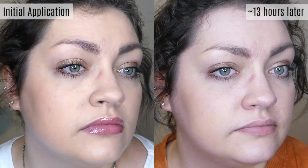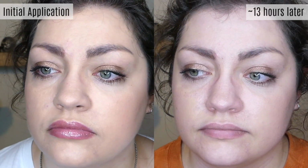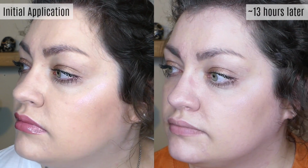And then at the end of the day, at about 13 hours of wear, I still thought it was looking good. Yeah, a little faded in certain areas here and there, as a foundation tends to do after that much wear. And considering, you know, sweating in the humidity throughout the day, I thought it faded really gracefully and looked really nice.